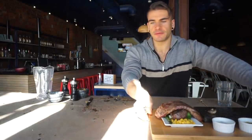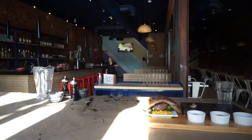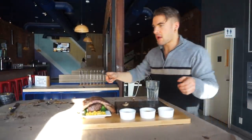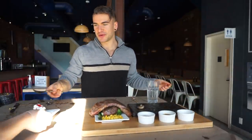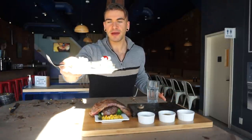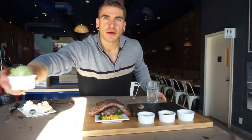And last but not least, we're back to the steaks. Let me move this lighting a little, just because I know the lighting's a little different. Holy jumpets, and here we got some dessert. Nice! This is a crepe cake? Yes. Nice, look at that. Beautiful looking crepe cake. And we have some ice cream, some green tea ice cream looks like, or matcha green tea ice cream.